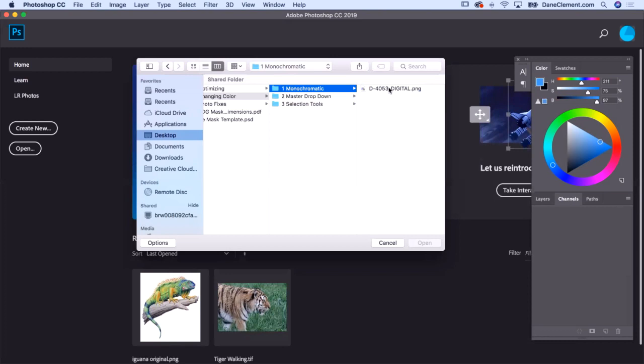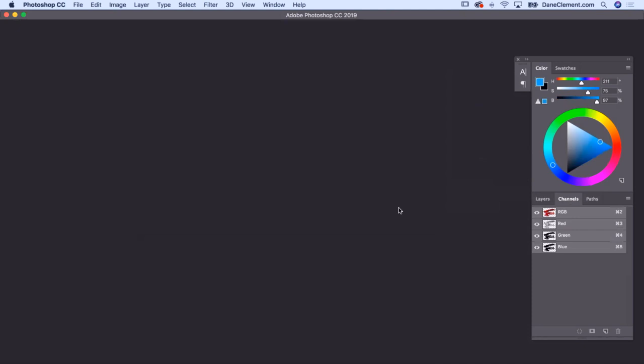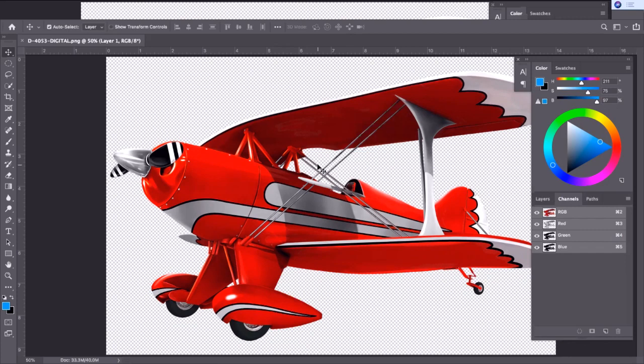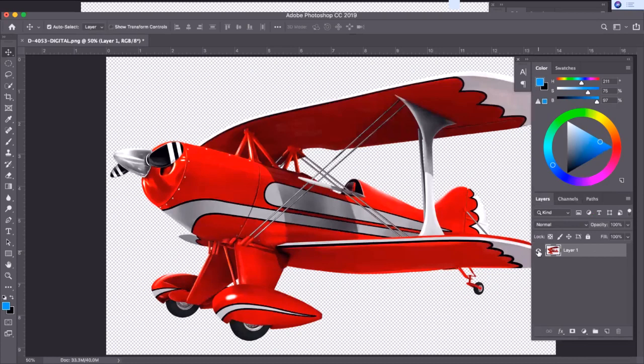All right. So what I'm going to do here is talk about color changing, right? Where'd it go? There it is. All right. So one of the things I get a lot is we can't change a color in a raster file. So I go to my layers. I have one layer. That's it. One layer. So it's a red biplane.